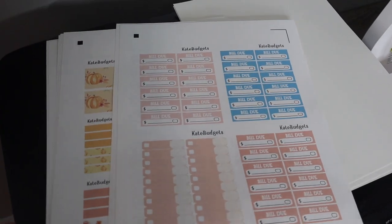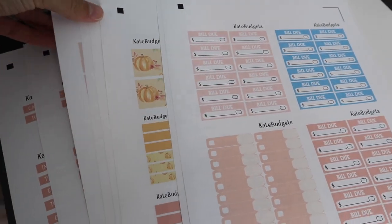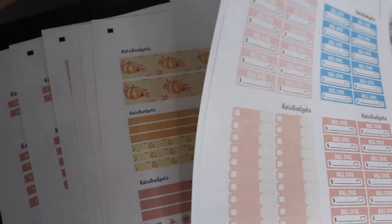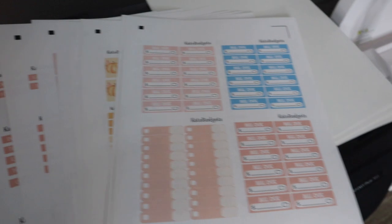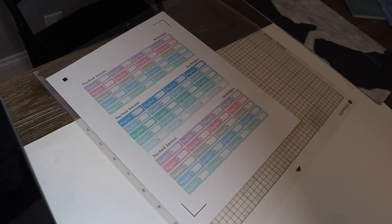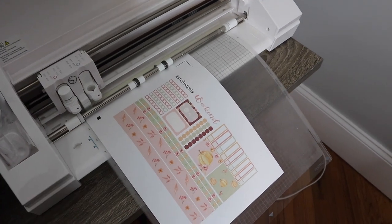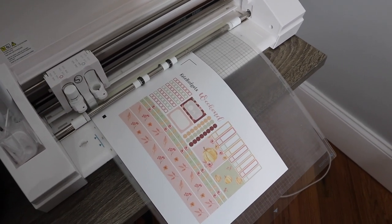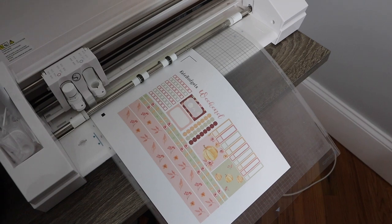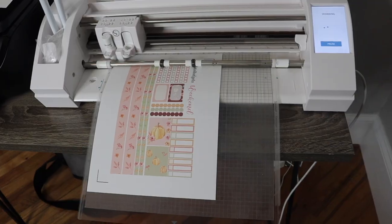Okay, and now that I have a lot of sheets printed out, I think I have maybe around 10 of the different sets that I need to do. I have one ready to go, and then I have another one ready to go after that. I like using two mats at a time because then I can always have the next one ready to stick in before I have to peel off this one and then get the other one set up. So I like using two mats at a time. And now I'm going to get started and let this one cut.